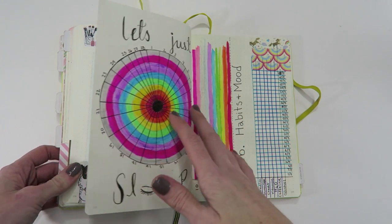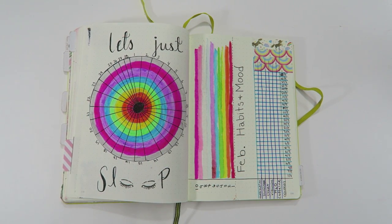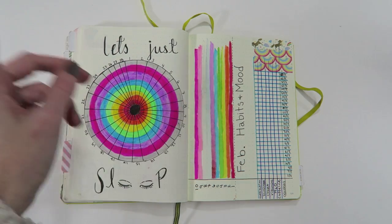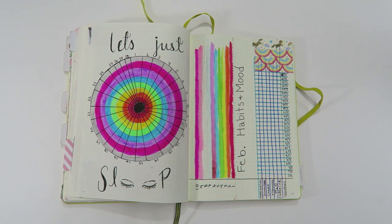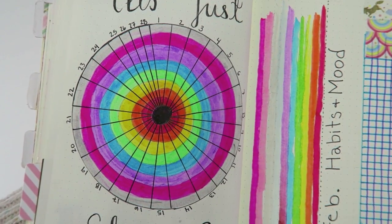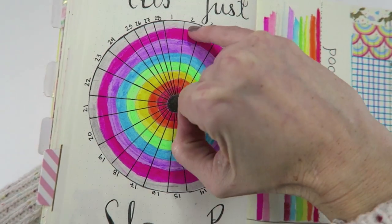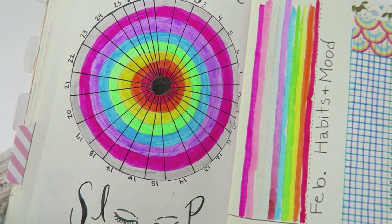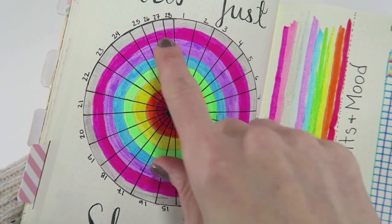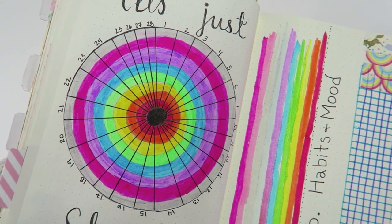The next two are my favorite collections, and I'm actually really excited. These will be collections that I will be doing and I hope keeping up on. The first is a sleep tracker, and then we have a habits and mood tracker. Let me show you. So for the sleep tracker, I basically took the days in February and made each one have a little pie slice here. And you can see it's not even. I don't know what happened, but I messed up at the end and didn't end up having enough days.